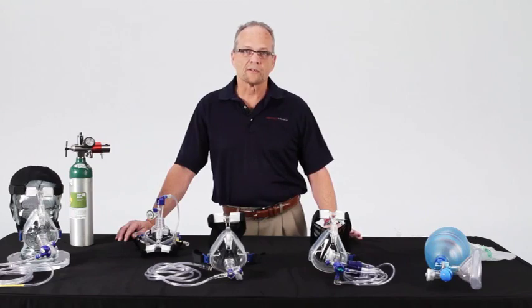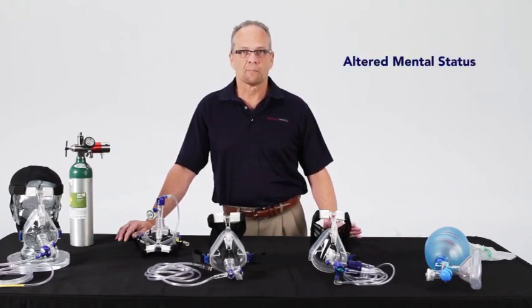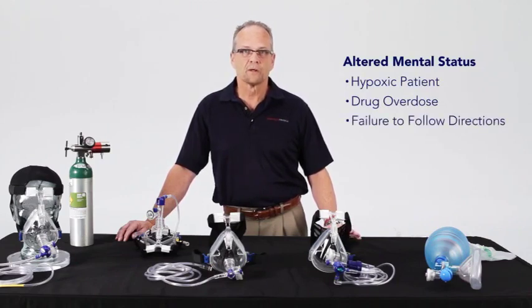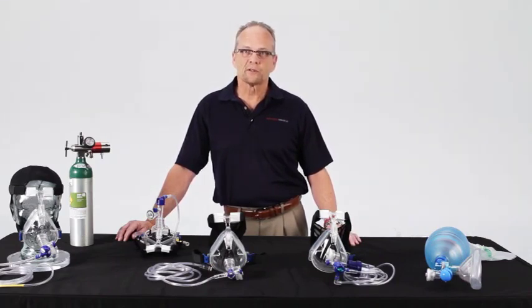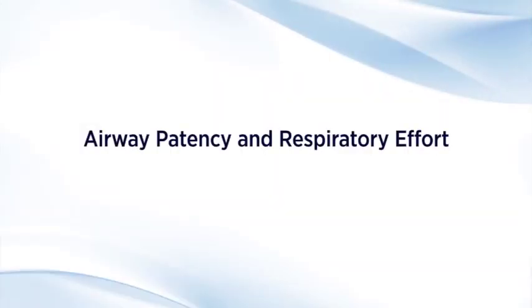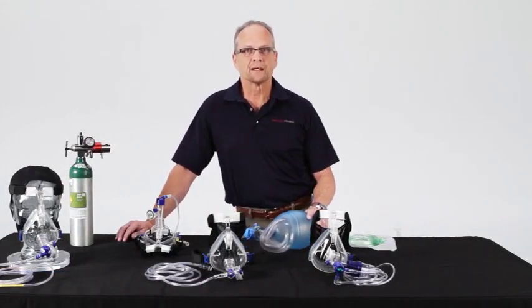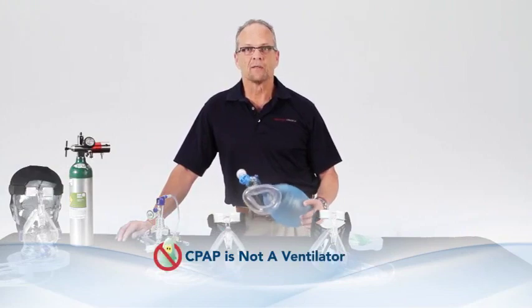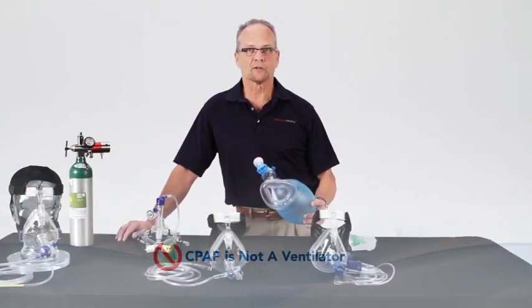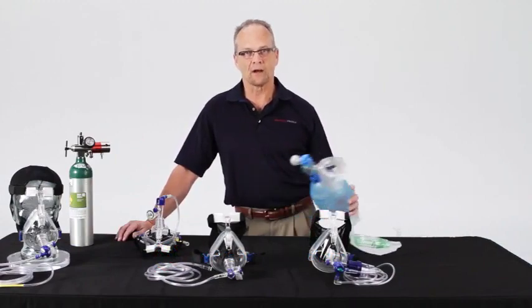The important point here is that CPAP can reduce cardiac output, causing the patient's blood pressure to fall. Altered mental status could include hypoxic patients, drug overdose, or failure to follow directions for whatever reason. We also have to be concerned with any patient that is at risk of aspiration. They may have just eaten. In addition, a patient must have a patent airway and reasonable respiratory effort to be a candidate for CPAP. CPAP is not a ventilator, and patients who need mechanical ventilation or airway control are not candidates for CPAP. The patient has to be able to move air on their own.